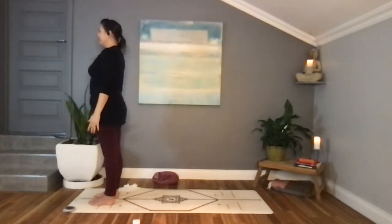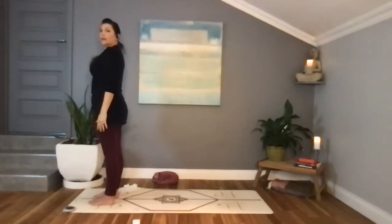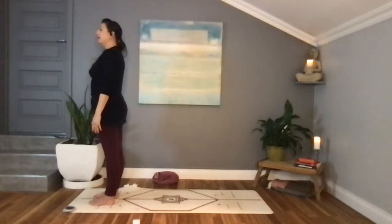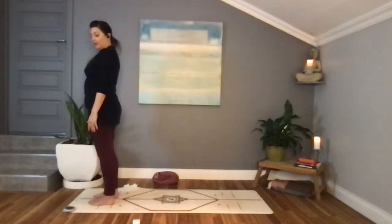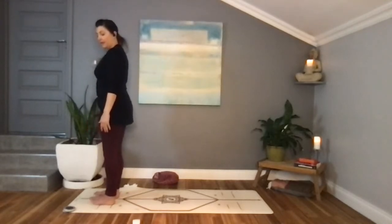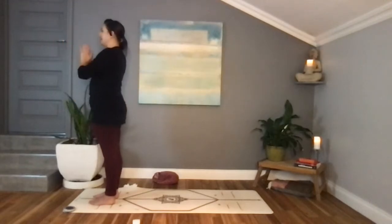Come to Tadasana. Notice what you're feeling in your body. Every single sensation, bringing you into this moment. And inhale. Exhale, palms together.